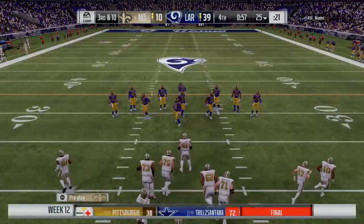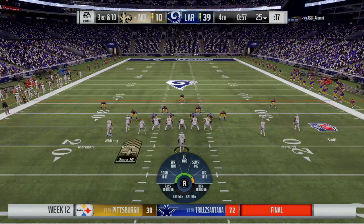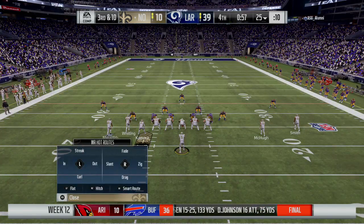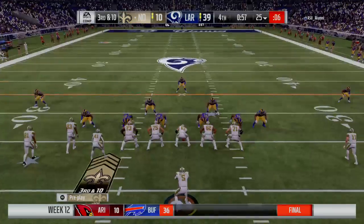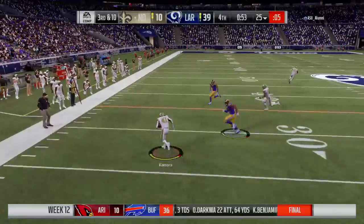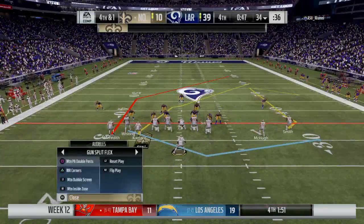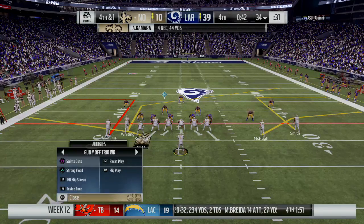The Saints on 3rd down. They've hit on half of them, 5 for 10. This is 3rd and 10. Bridgewater drops this off to Kamara out of the backfield. And he'll get it up near the 35, right at the 34 here. It's a gain of 9 yards. And that'll bring up 4th down.